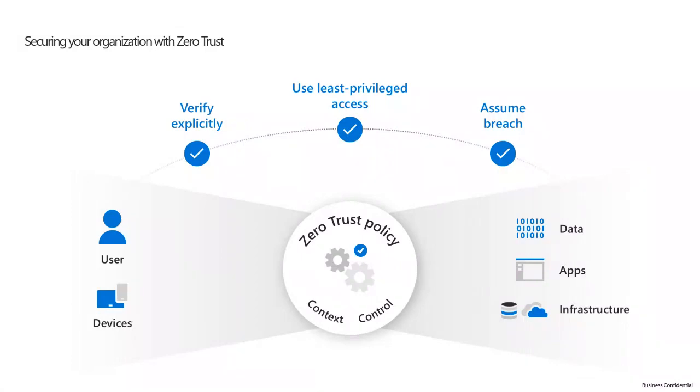Using least privilege is another one of Zero Trust's principles, which states that rather than provide any authenticated user broad access to these resources, we should grant access to people only when they need it, for as long as they need it, and for the specific task at hand. Least privilege access grants just-in-time and just enough access with risk-based adaptive policies that protect both data and productivity.